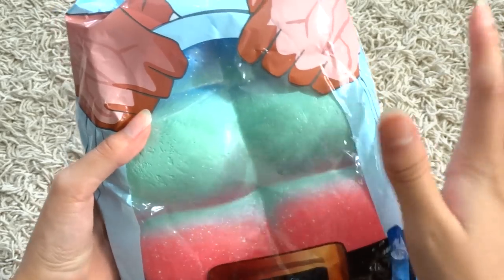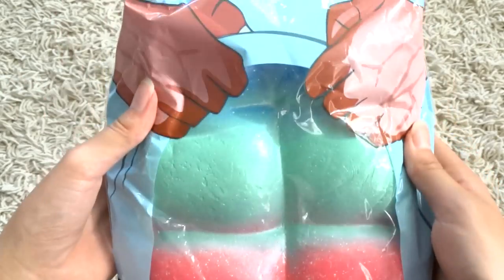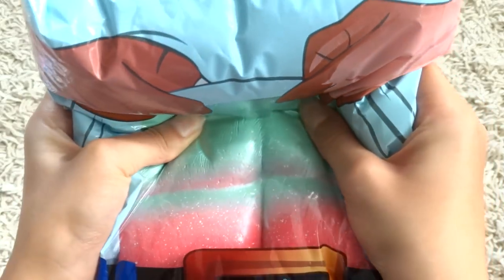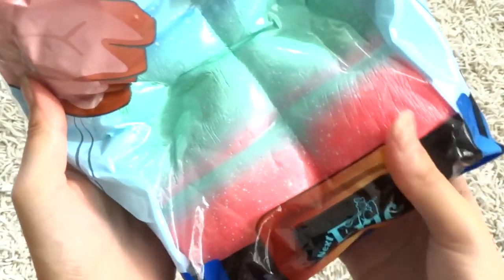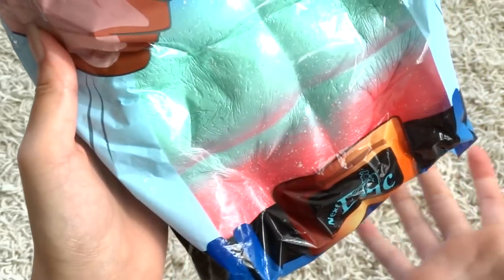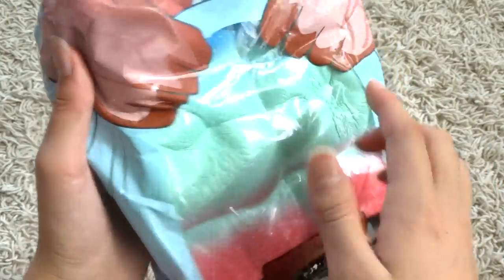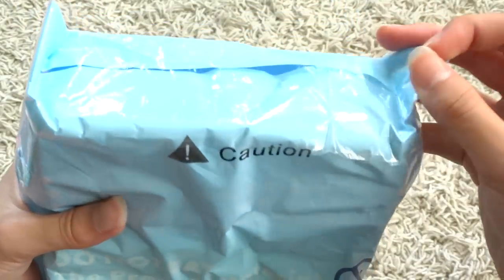But last is this one, and this one I have been wanting for so long, you guys do not understand, but it's the galaxy bread roll. And I know there's the galaxy chicken leg, which I'm also really wanting, but very squishy. I'll actually take this one out. So this one's like the little ab thing where it looks like abs, but it's like rainbow abs. So squishy.